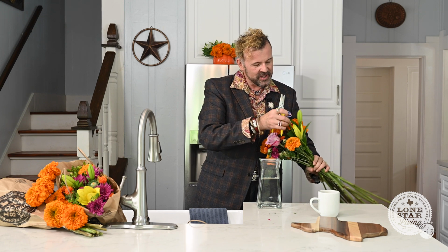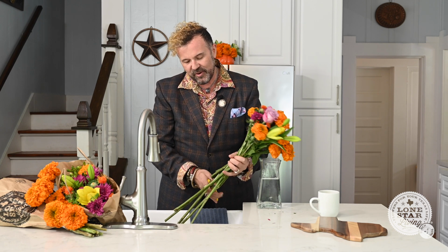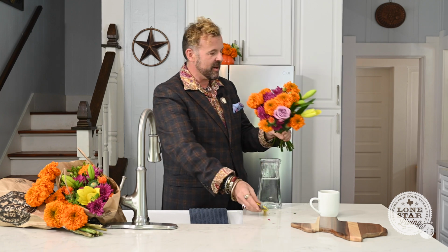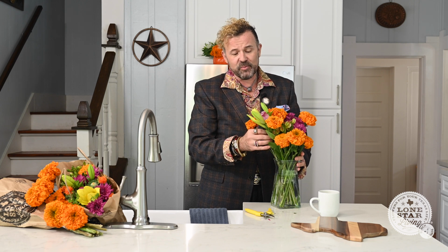So there we are. I think that's really pretty. I'll go ahead and cut off the end of my stems to fit my vase. I have this beautiful design with these great orange colors with this little bit of purple. I'm going to drop it into my vase, and there we are. You can move them around as needed, bring them up or down. As long as they're in water, you're good to go. And leave some room for that lily because it's going to open up and be a showstopper in a little bit.